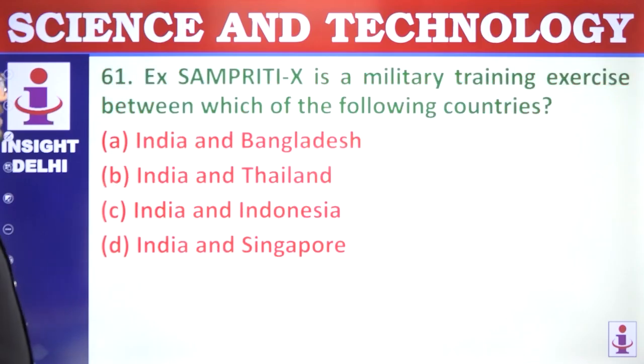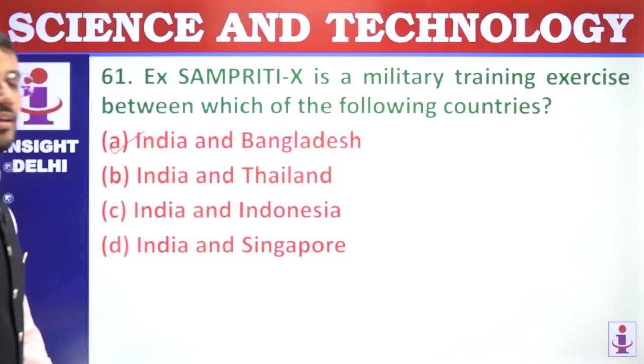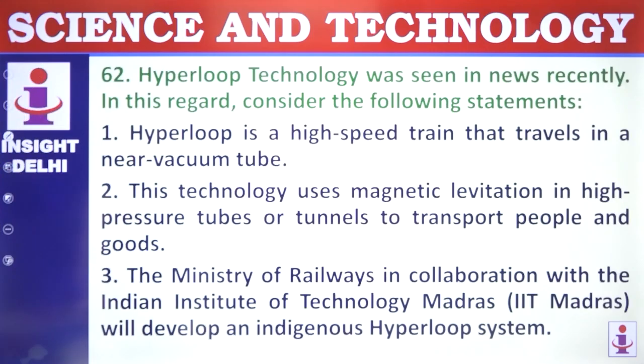61. Sampriti X is a military training exercise between which of the following countries? Between India and Bangladesh.